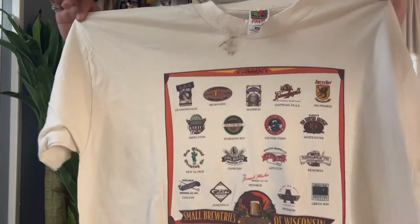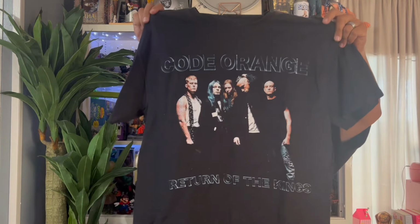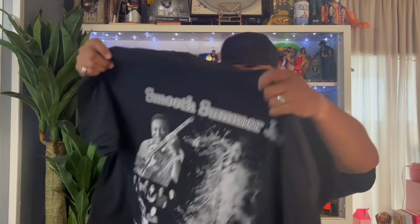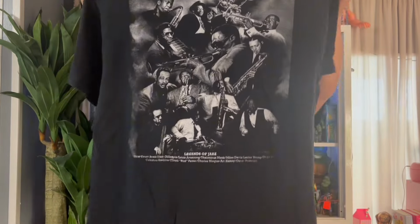This is a little shirt for everybody that likes a little beer. Get a little drink on. It's got a little stain right here, but I'm sure I could get that off. This Code Orange. I've never heard of this band, but it's a little band tee. So I picked it up. Look at this. It's all these jazz legends. Really nice. Good size too.